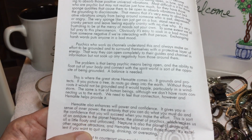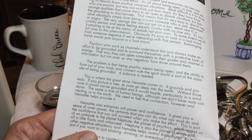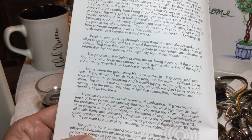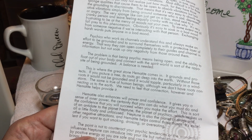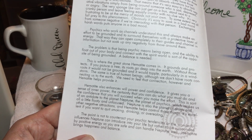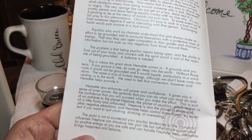It grounds and protects. If you picture a tree, its roots go deep into the earth. Without those roots, it would not be grounded and it would topple, particularly in a windstorm. The same is true of human beings, although we don't have roots connecting us to the earth. We need to feel that connection, however, and hematite helps provide it. Hematite also enhances willpower and confidence. It gives you a sense of inner power, the certainty that you can do what you must do, and the confidence that you will succeed when you make the effort.